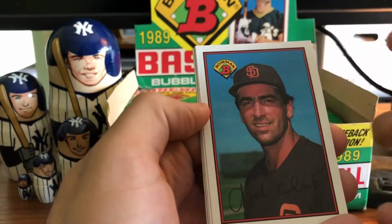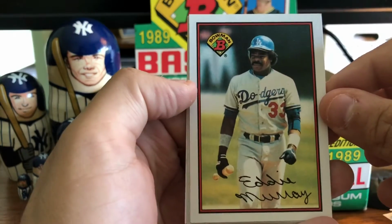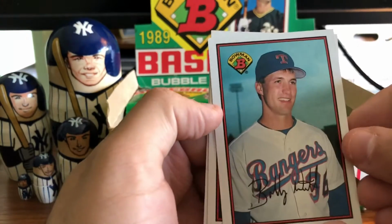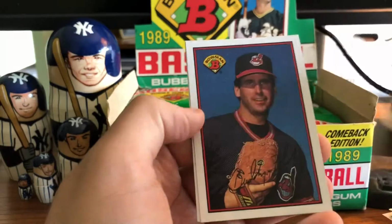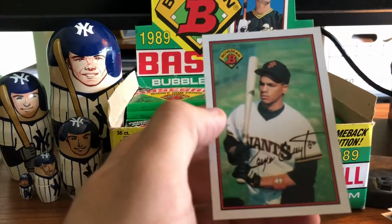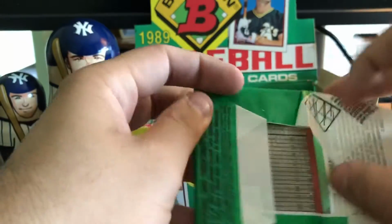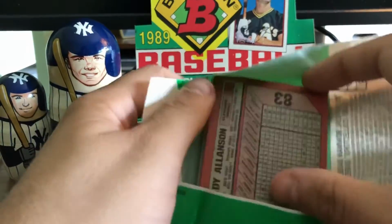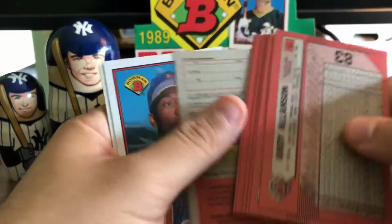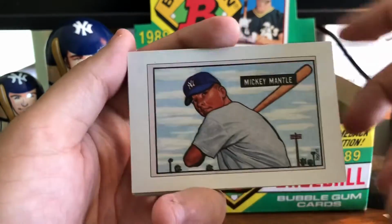There's a Chuck Nagy, another Jack Clark, and an Eddie Murray. This one's in better condition than the last Eddie Murray that we received. And there's another Bobby Witt. So you're starting to already see some duplicates, and we're not too far in. So another Bud Black, and then Royce Clayton. So starting to see some duplicates here. The collation does not appear to be the best. It looks like duplicates in adjacent packs. Hopefully that works out in our favor with some of the better players, but we'll see as we move along.